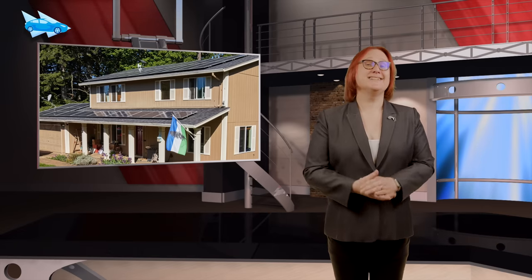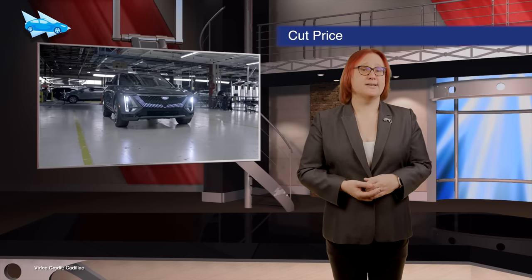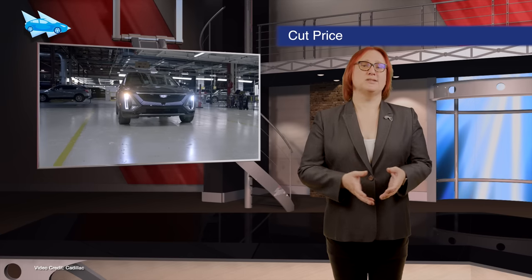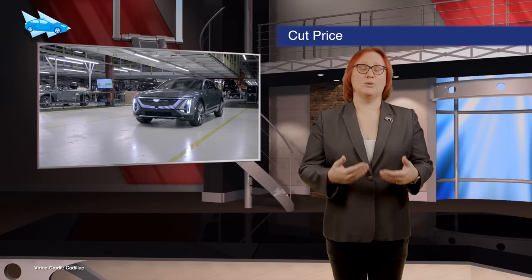And now it's time for Short Shorts. Cadillac has confirmed that it intends to cut the sticker price of its Cadillac Lyriq SUV for the 2024 model year. While the price is dropping by $2,000 to $3,000, Cadillac warns the dropped price reflects changes in options and specs.